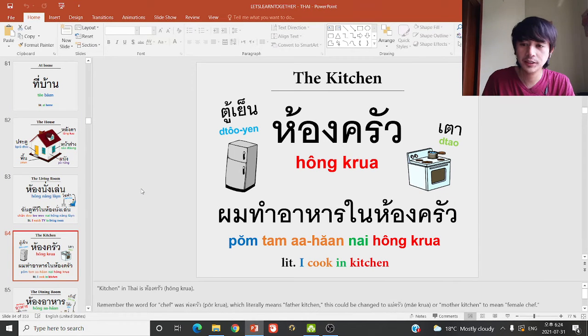So let's move on to the kitchen. ห้องครัว. So the sample sentence we have: ผมทำอาหารในห้องครัว. Okay, I cook in the kitchen. So the usual things that we find in the kitchen are ตู้เย็น, the fridge, and เตา, the stove. So the oven, we simply add อบ after เตา. So เตาอบ is oven. So perhaps these are appliances, so we would use the classifier เครื่อง. So one fridge is ตู้เย็นเครื่องหนึ่ง and one stove เตาเครื่องหนึ่ง.